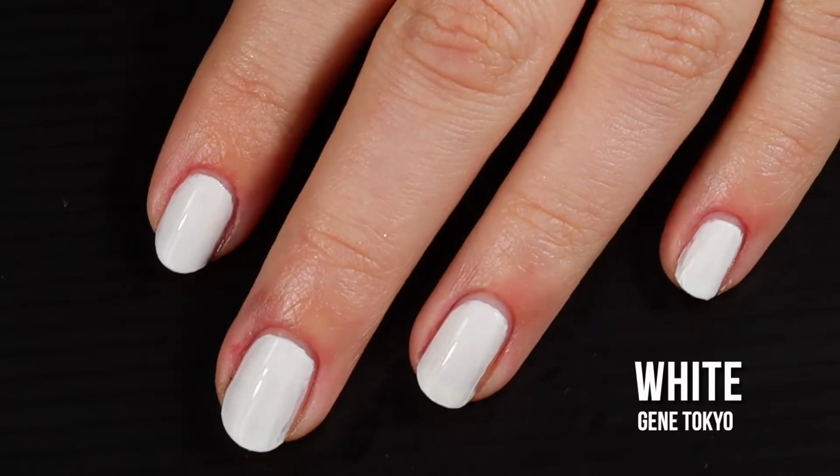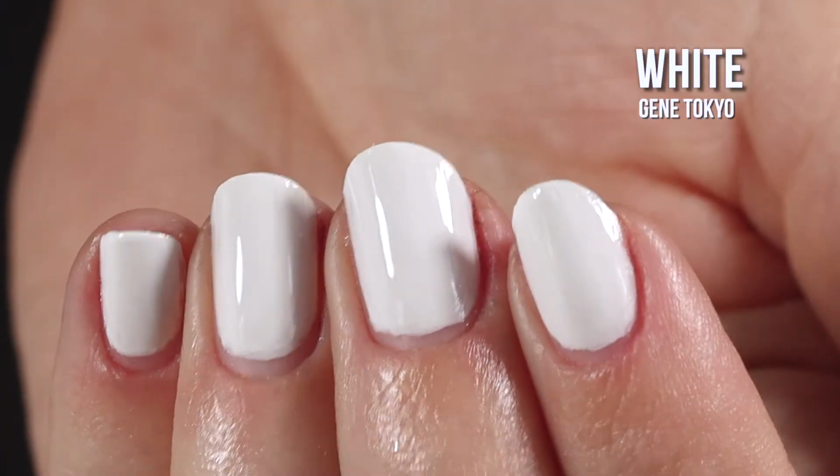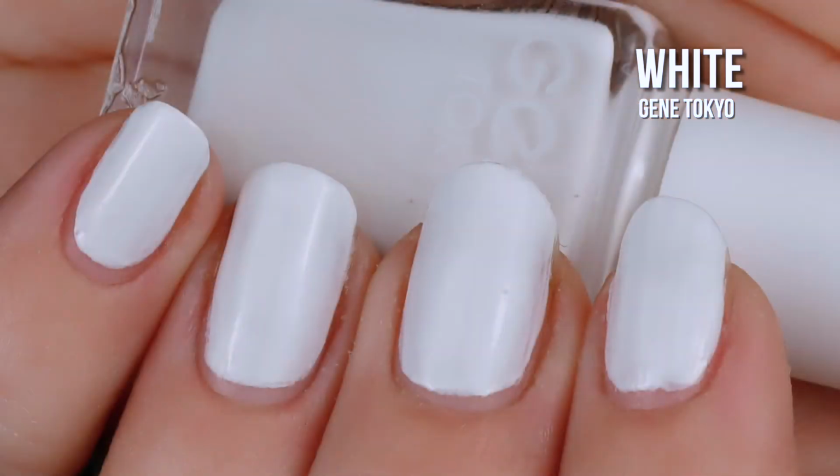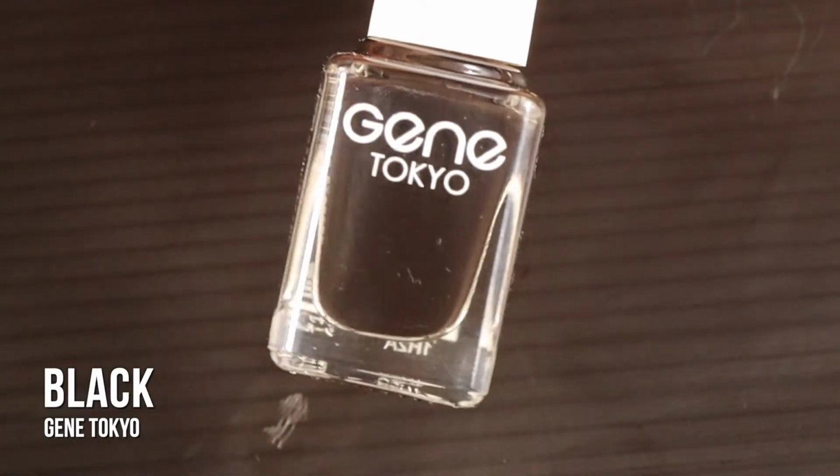I can't. I will absolutely reach for this polish. Look at it. In the swatch photo, you'll see 2 coats of white with Jean Tokyo's top coat. Straight from the white, let's go into the black.